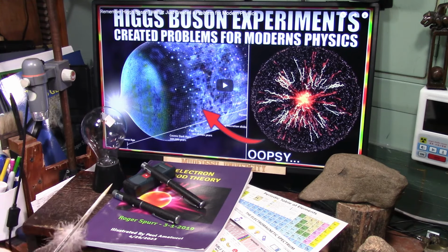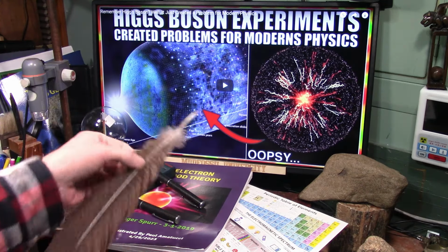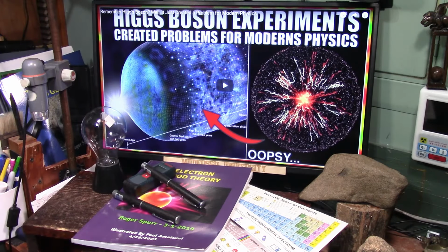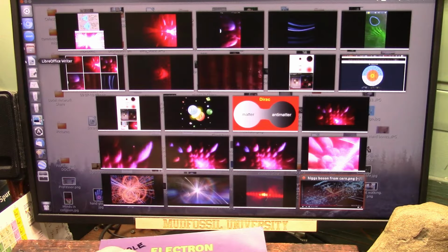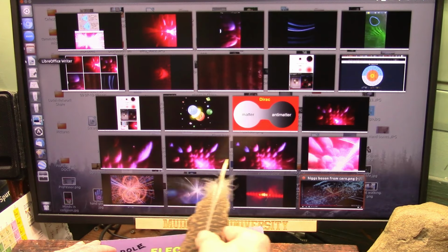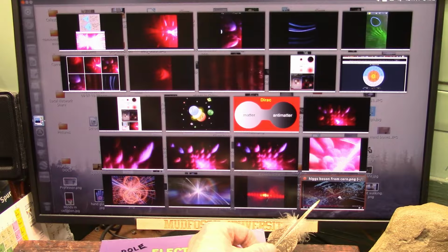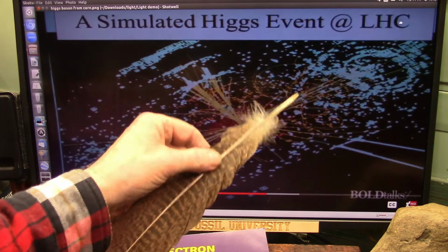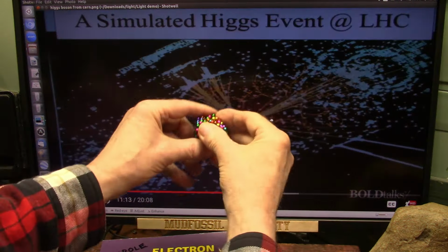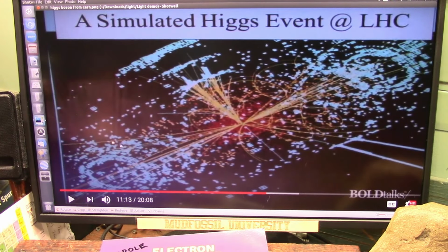And I'm serious, understanding what I'm going to present to you, because I am going to show you the actual particles, not just diagrams and things, and I'm going to actually show you the experiments. All right, just so you understand, these are all different particle interactions, and these are the ones we did, real actual ones. This is a simulated Higgs event from CERN's Large Hadron Collider. But again, they're smashing huge particles together, and they're just getting all of this debris, and they have no idea what they're seeing because it's just debris.